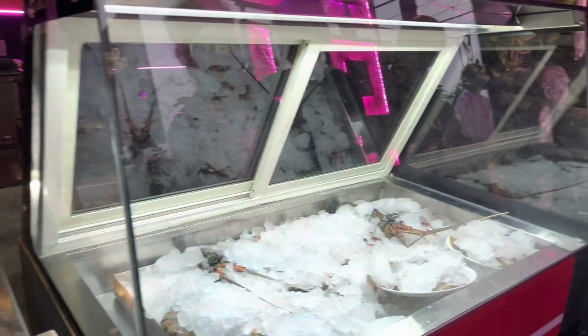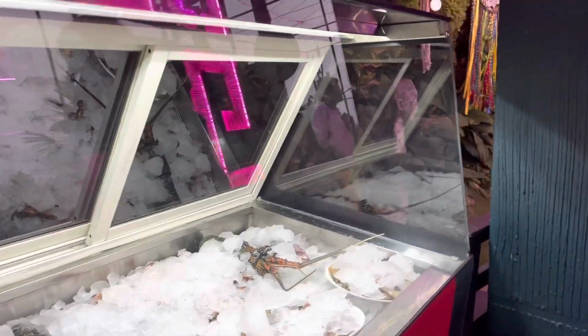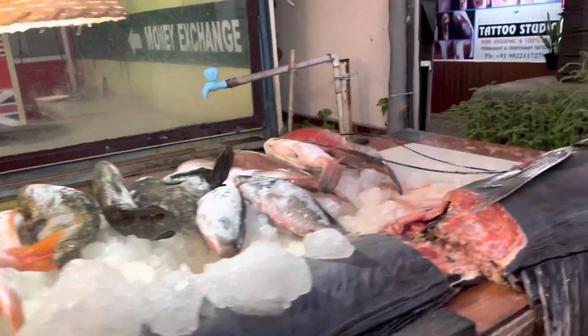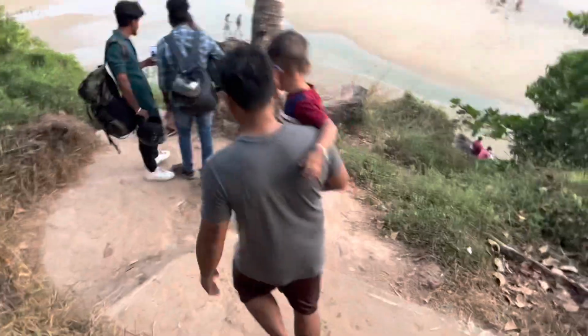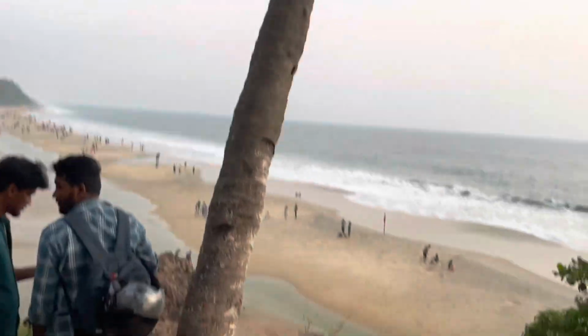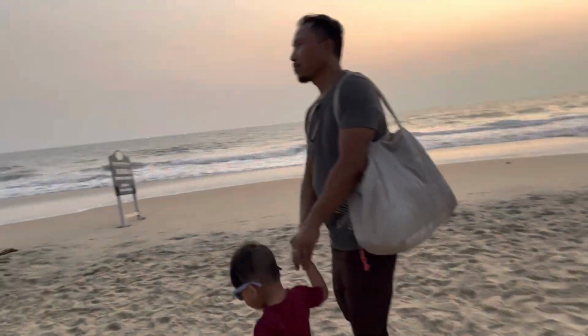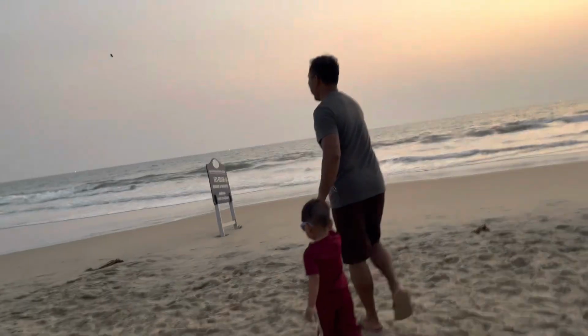So I think the seafood grill starts in the evening. Yeah, we came a bit early. We didn't know that. So we're going to enjoy. We're heading towards the beach. They have stairs for that. Here is the stair towards the beach.